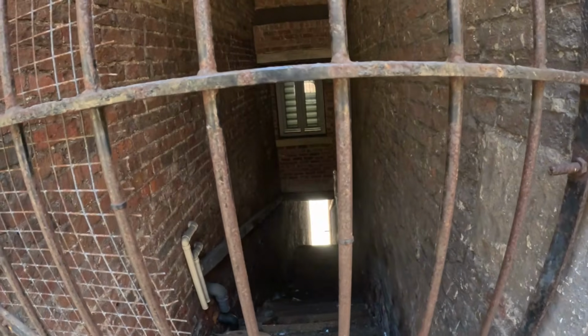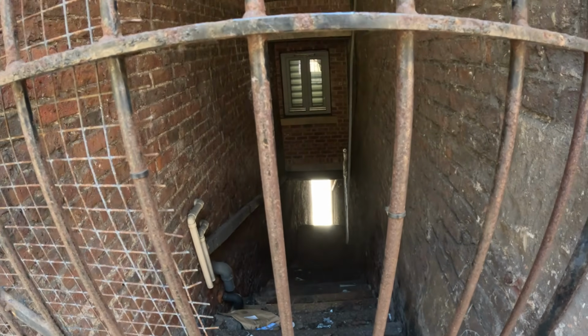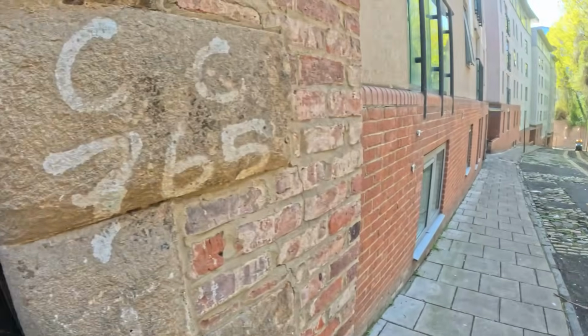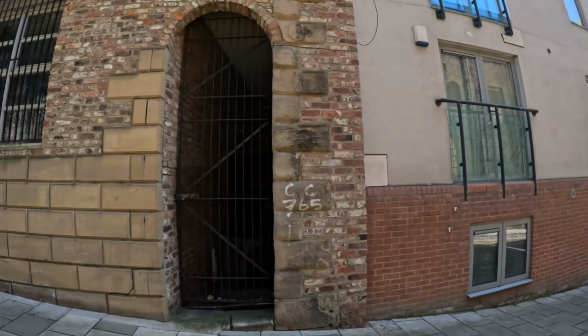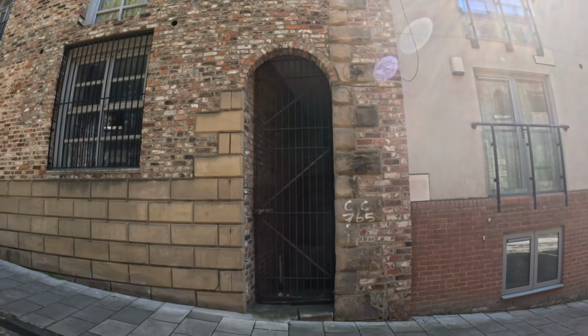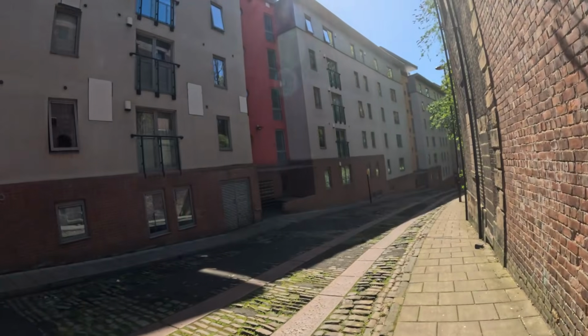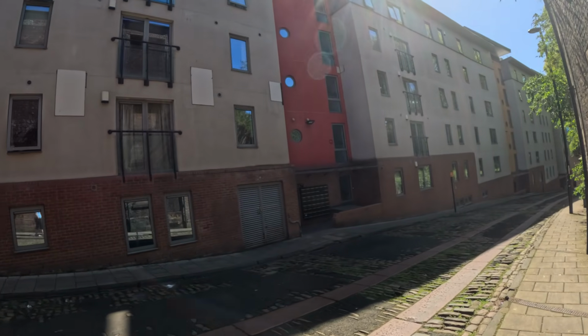And this is Hanover Stairs, which leads down to the close. As you can see, it's quite an entrance to the stairway. Nowadays, it's apartments.